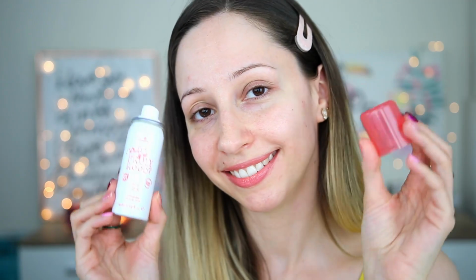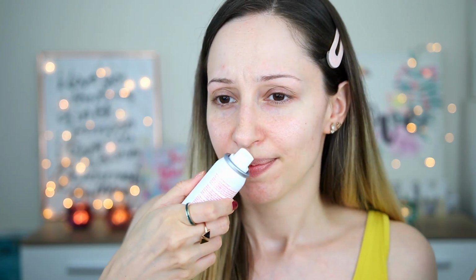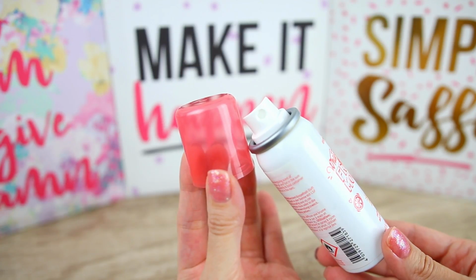And this is the SPF 25 Refreshing All Over Mist. It has an energizing grapefruit scent. So I really want to see if it has a fine mist. Ooh, the mist is very fine. That's nice. So I'm gonna use this also on my face today. And if this was SPF 30, I would be so happy.